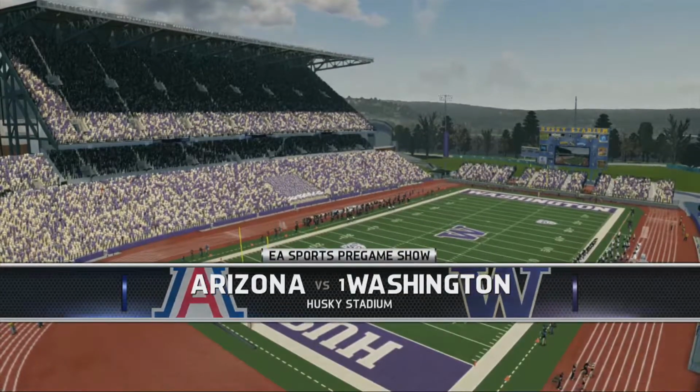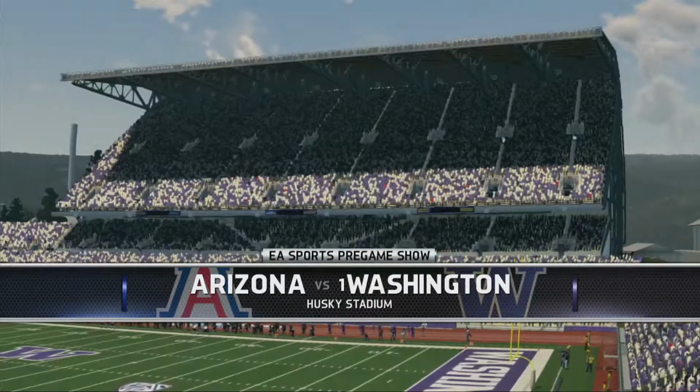Stadium located here in Seattle, where these fans are going crazy as these teams take the field.